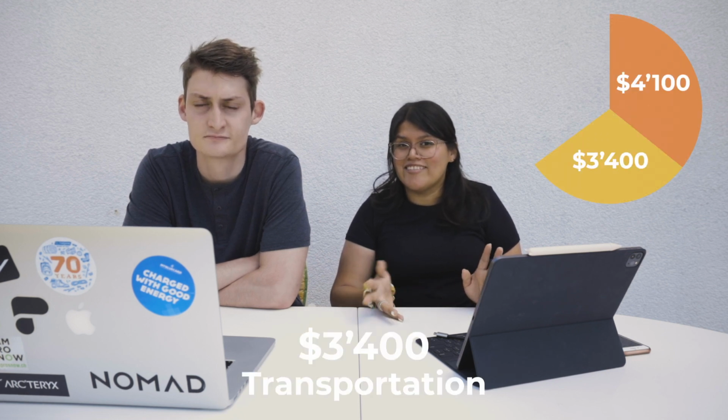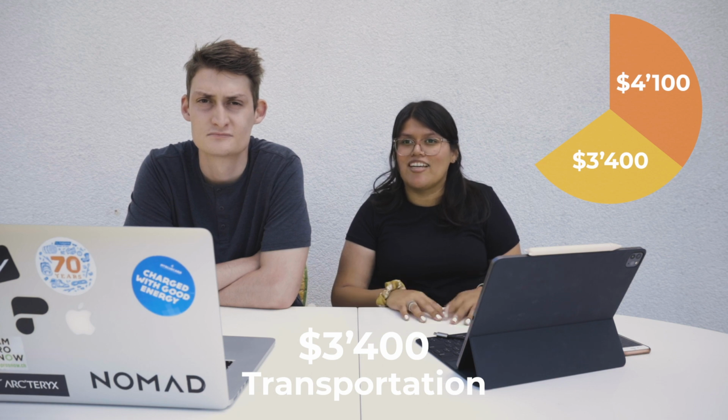Now for transportation, we did $3,400, which is our second biggest expense. But we have to mention too that this does not include our flights to and from South America, because I feel like it's going to be different for everyone. For example, we flew in from Mexico because before we started this trip, we went to visit my family in Mexico. So it depends where you start from, what season it is. There's a lot that goes into it. This does not include that. And the same thing for coming back.